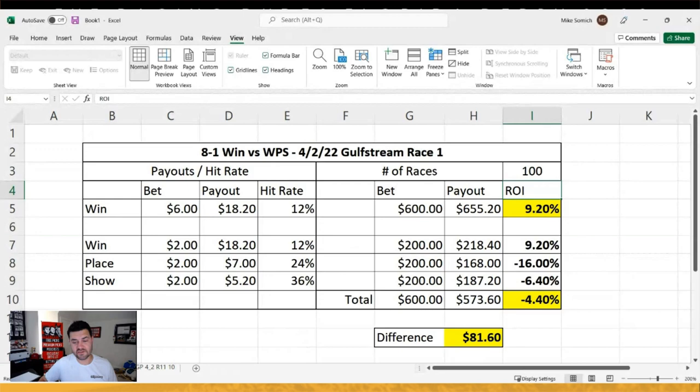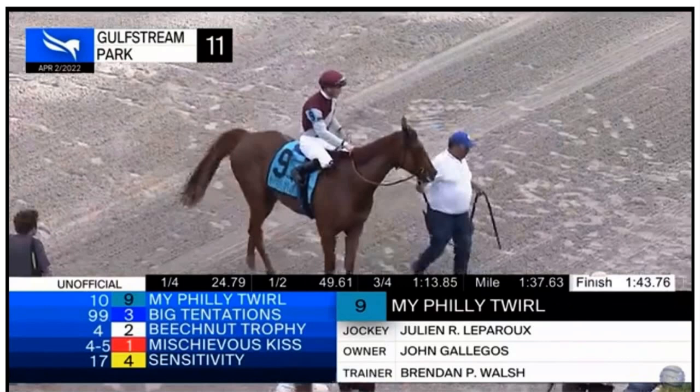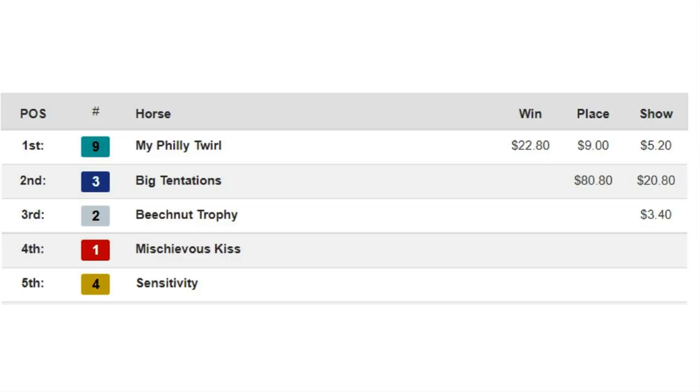If we go back and we check out the 11th race here from Gulfstream's card on Saturday, the 9-horse My Filly Twirl wins at 10-1, and we've got a 99-1 bomb coming in the second spot. Third place is the 2-horse Beechnut Trophy. And you can see the 1-horse, your 4-5 favorite, runs out of the money. So a massive favorite running out of the money really helps the show prices, and a 99-1 shot balloons the place prices here.